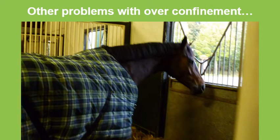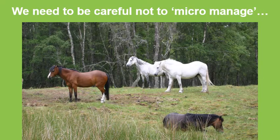The reason for this tendency to not feed enough fibre is because when a horse is stabled, the owner is providing every mouthful of feed, micromanagement if you like, and so they tend to limit it either because they are calculating the cost of that fibre or otherwise. By contrast, when a horse lives outside, they have more opportunity to find their own fibre, so we do need to be careful, if possible, not to micromanage.